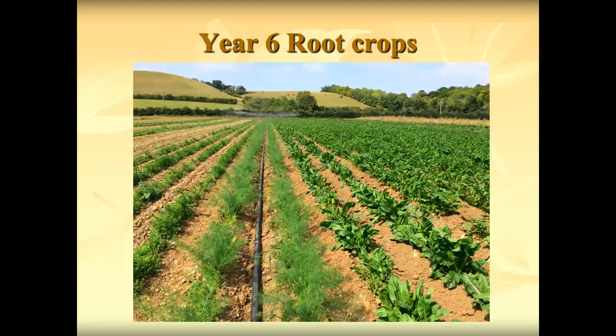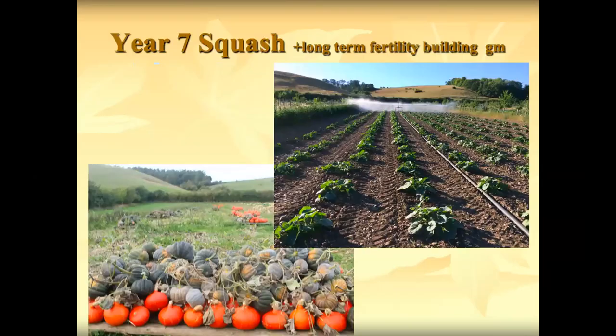Year six is root crops. Here we've got in the middle two rows of fennel. That's the irrigation pipe running up to the sprinkler. To the right of that, we've got chicory. And then beyond that, we have parsnips. And then to the left, we have carrots and more carrots. So the root crops are all sown direct. They're the most challenging crop for weed control in the early stages. But once they're established, it's pretty straightforward. We hoe most of our crops during the growing phase and then allow the green manure to establish once the crop is well established.